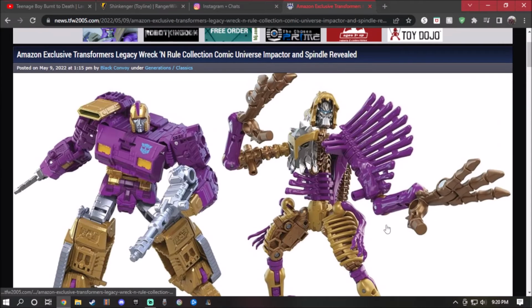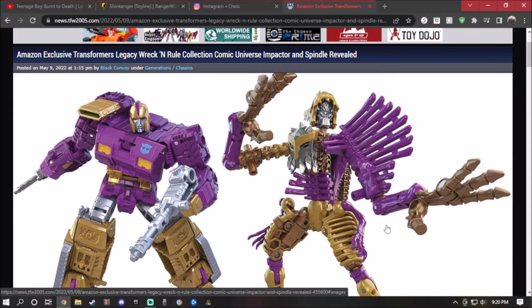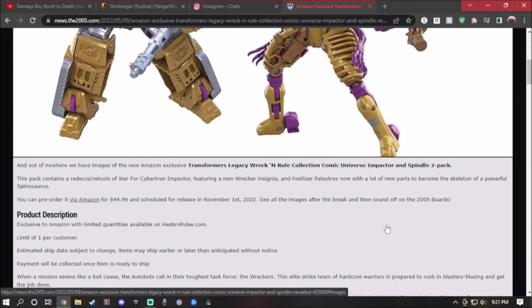So the Wreck and Rule collection is representing the Wreckers from each and every single Transformers character from the comics or TV shows. I think mostly they're showing up for the comics, but yeah.